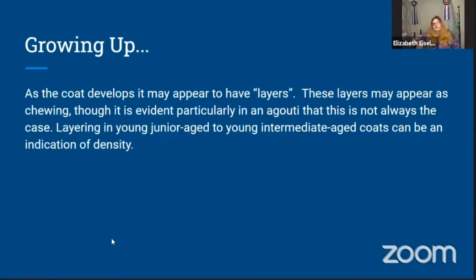Something that comes up sometimes is that as the coat develops, it may appear to have layers within it, particularly on the side sweeps. You see this, and sometimes you'll look at that pig and be like, did you chew? But if you look really closely, you can see, well, no, they didn't chew. That is particularly evident when you have an agouti that still has the tips, or a solid that has the tips. And this layering in young intermediate age coats and older junior coats is a really good indication of density, because you really don't see that layering effect in pigs or animals that just don't have the density to their coat.